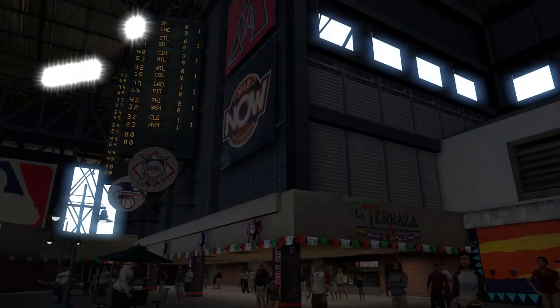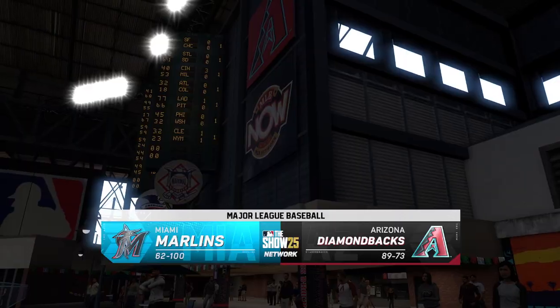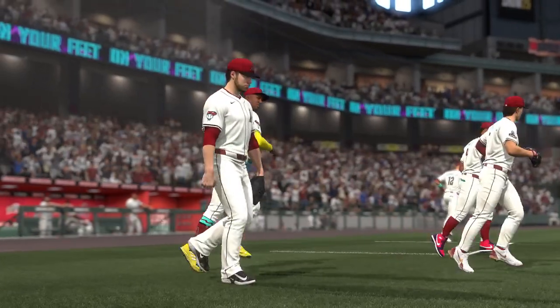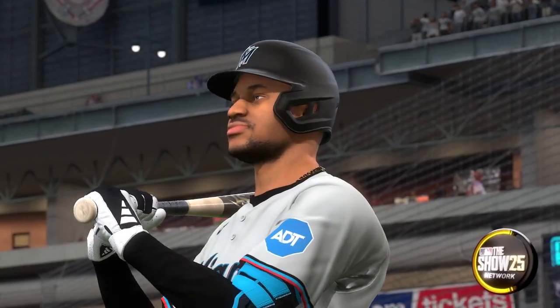It's the Miami Marlins and the Arizona Diamondbacks. First pitch coming your way next.